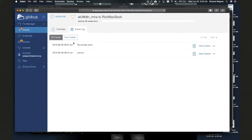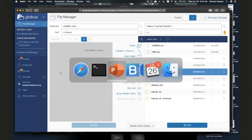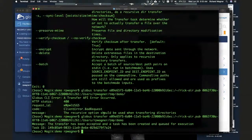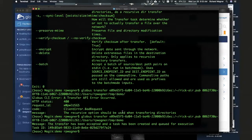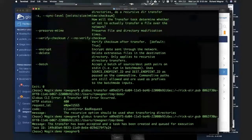I should have tested that, because here's the transfer, and okay, barring my own error in terms of transferring things, Greg, do you know what I did wrong there with transferring a file to a directory? Sorry, I didn't see it, Rick. It's kind of hidden. Hang on, let me.